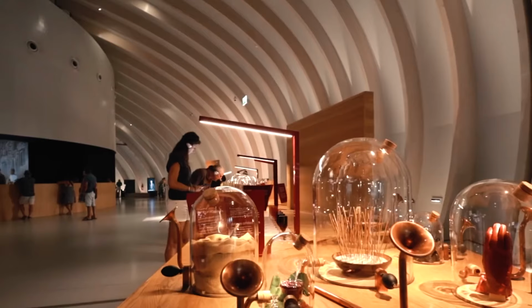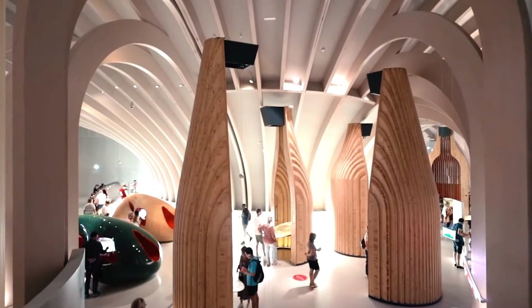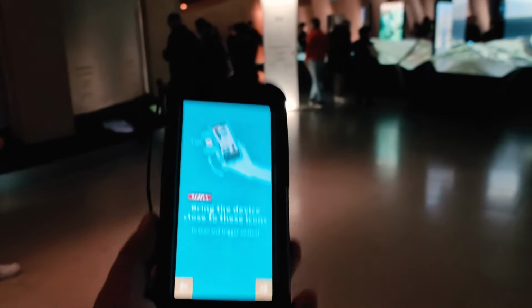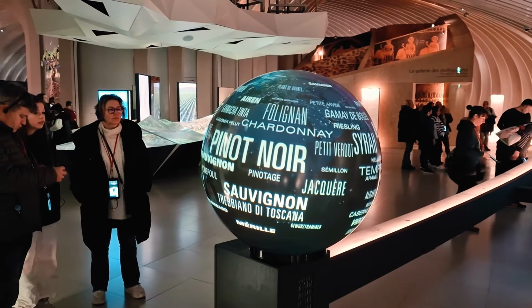And if you don't know a damn thing about wine, like me, you'll be thoroughly educated and mesmerized at this attraction. Once you buy your ticket to go in and pick up your audio guide, you'll notice these rather modern interactive displays that interact with your audio guide.